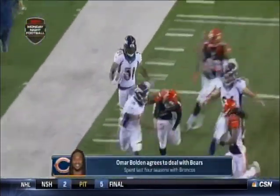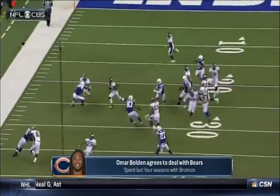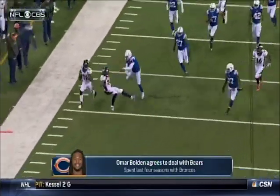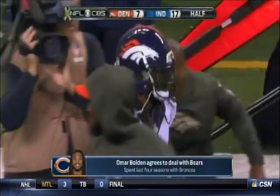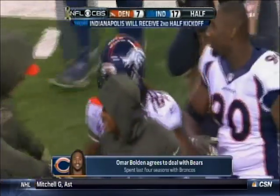Now, right? The Bears continue to try and corner the market on former Broncos, I suppose. Today, signing safety Omar Bolden to a one-year deal. Bolden appeared in 56 games over the last 4 seasons with Denver and was a contributor on special teams. And in his career, has over 1,000 kickoff return yards and 1 punt return for a touchdown. Bolden was a 4th-round pick by Denver in 2012.